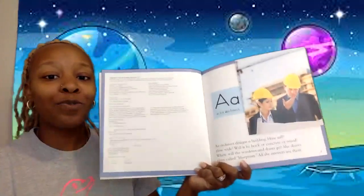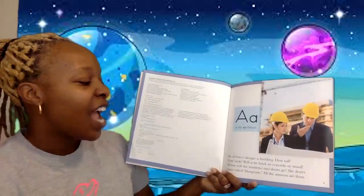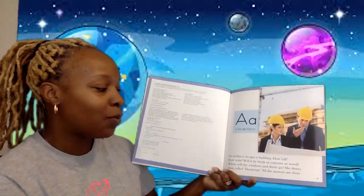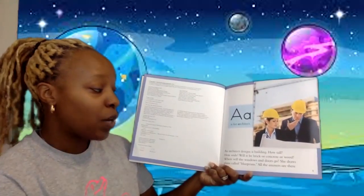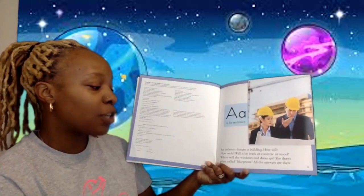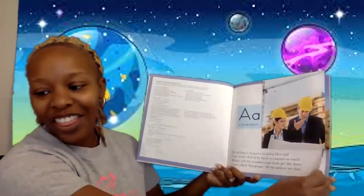A is for architect. Good. An architect designs a building. How tall, how wide, will it be brick or concrete or wood? Where will the windows and doors go? She draws plans called blueprints. All the answers are there.